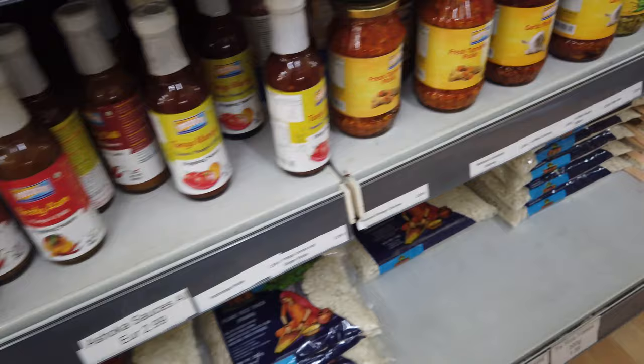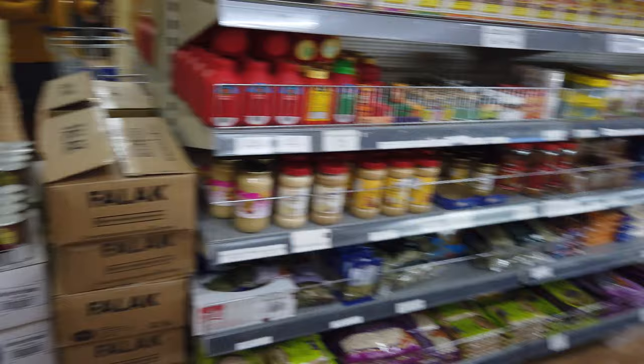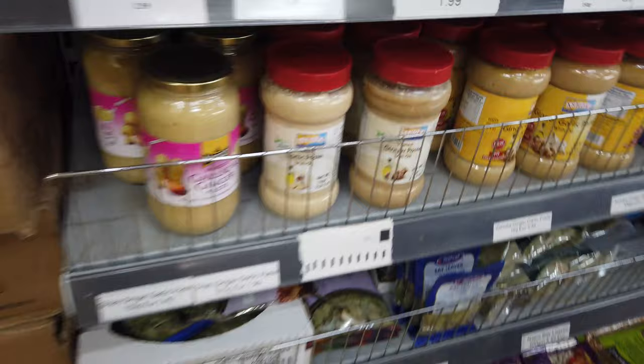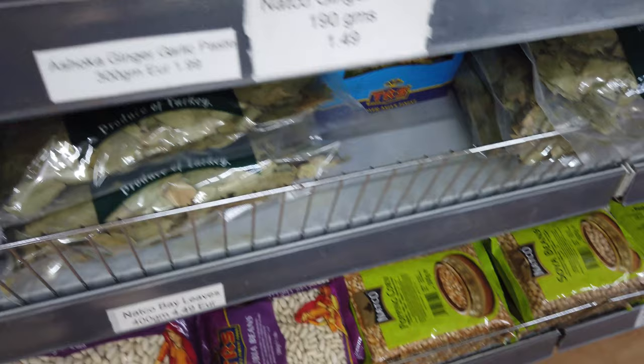What else? Poha also I need. It is called poha, I don't know. We call it in Telugu as atukulu. Flake rice. You also find ginger garlic paste, soya seeds and all the nuts, biryani leaf. We also have ghee and everything here.